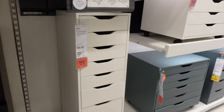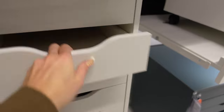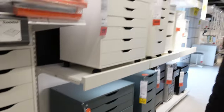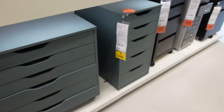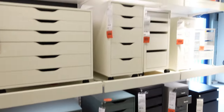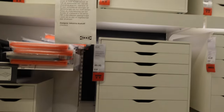Okay, so this is the one that all influencers have. The Alex 9 drawers. Super handy for makeup and stuff. You have different sizes, but you also have this new color. $89.95 for this one, and then $69.95 for that one. It's a nice color, but not like a standard color you would use easily. But these are all super, super handy.